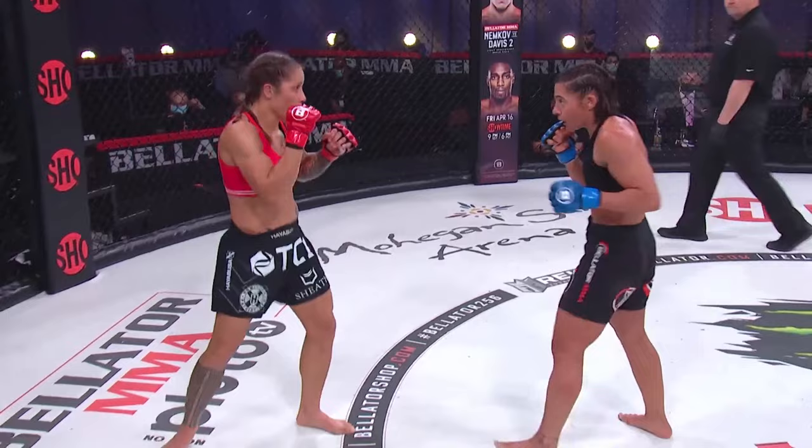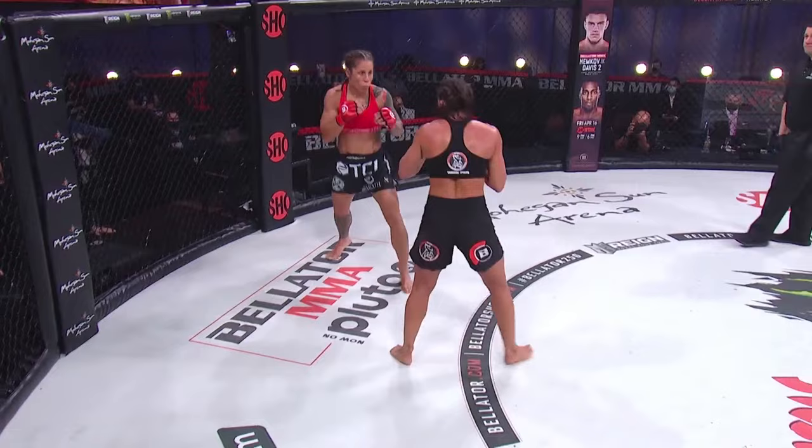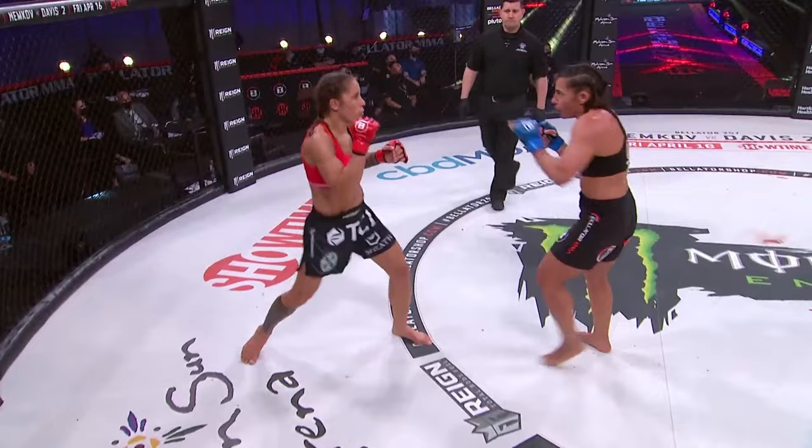That's what Porto needs to do. She needs to close that distance and put the pressure on Liz. If this fight is fought at range, we've already seen Liz Carmouche is the one that's going to be leading the dance.